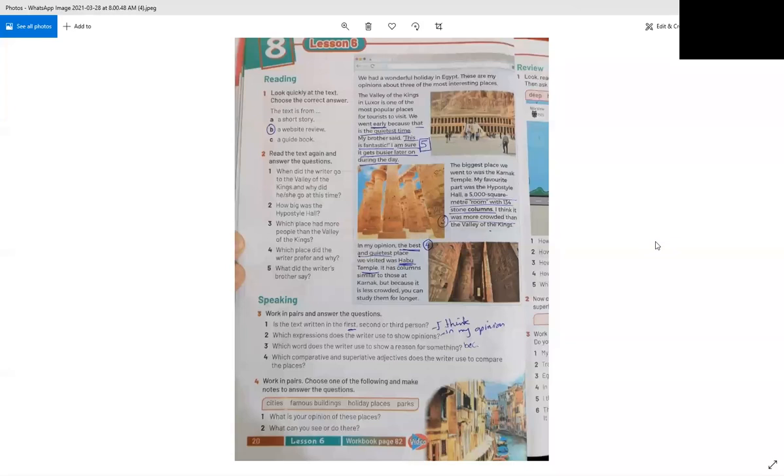Now let's read something about other places. We had a wonderful holiday in Egypt. These are my opinions about 3 of the most interesting places. The Valley of the Kings in Luxor is one of the most popular places for tourists to visit. We went early because that is the quietest time. My brother said, "This is fantastic. I'm sure it gets busier later on during the day."